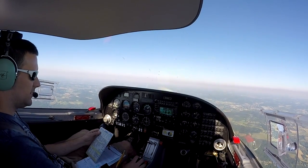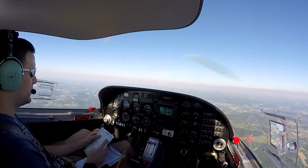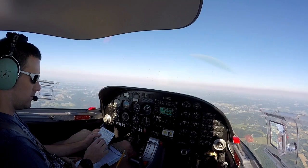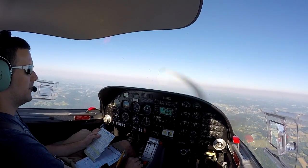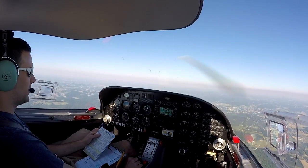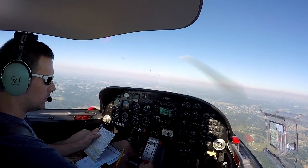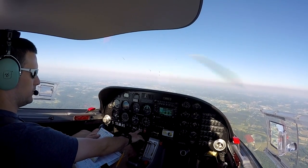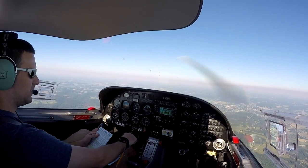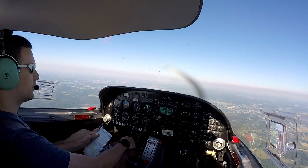Alright, we'll get the descent checklist down. We are about 7 miles to the northeast. The throttle is required. Go ahead and bring it down. About 20. We're reaching the mixture a little bit. Fuel pump can come on. We already listened to the AWOS, altimeter is set, instruments, everything is still in the green. Looking for traffic.